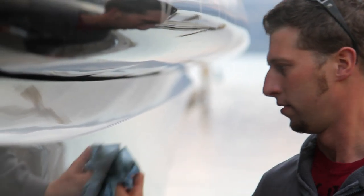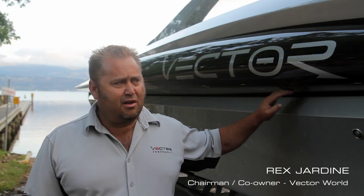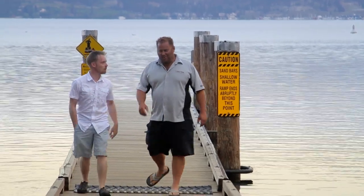Been shooting now with Vector Powerboats for about 3 years. They produce an absolutely incredible machine. There is nothing else that looks quite like a Vector. What we think we do better than most people is we utilize automotive styling. We also utilize aerodynamics with these wings that extend out at the stern to help with high-speed stability.